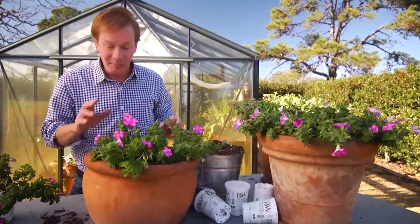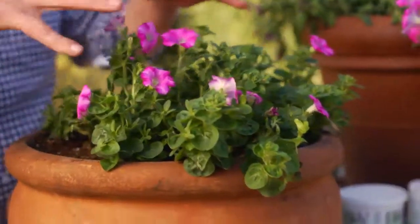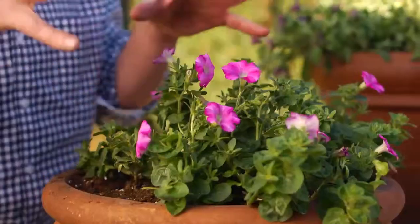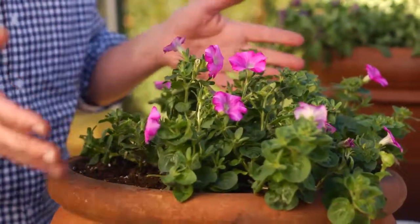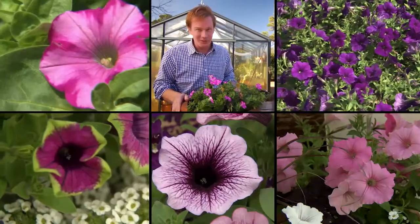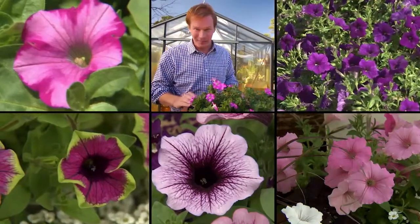Raspberry Blast is an amazing performer in containers, and what I'm doing here is planting up some of these containers as singular sensations, using one variety of a Supertunia, in this case Raspberry Blast, for dramatic results. Hey, if you're looking for an outstanding performer for your garden, look no further. Choose one of these 5 Supertunias. You'll get lots of flower power from them.